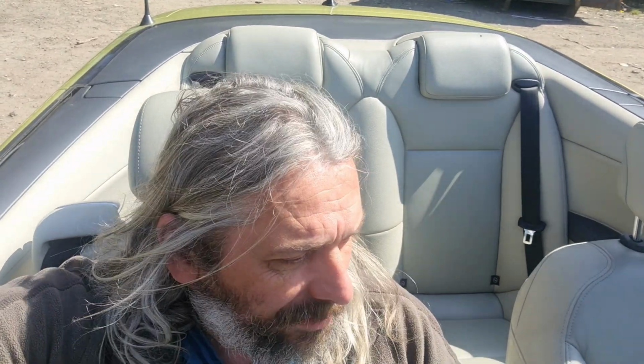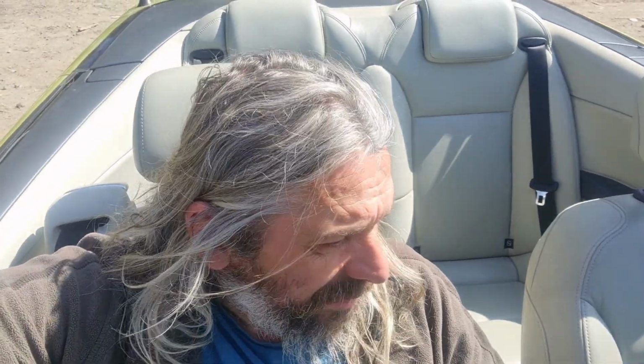Although I've been in the MG TF for a test drive and didn't actually have the roof off, so I didn't get the full experience of a convertible. But today I am going to have that full experience and I'm looking forward to it.